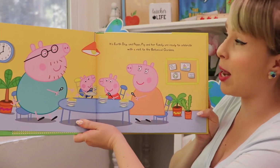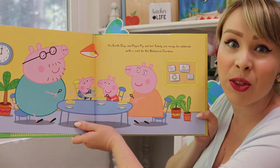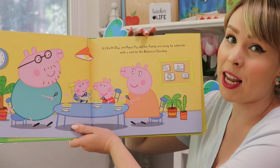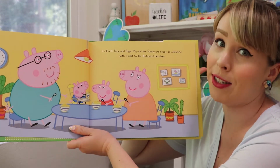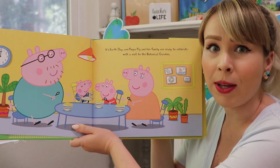It's Earth Day, and Peppa Pig and her family are ready to celebrate with a visit to the botanical gardens. Usually botanical gardens is like a big place with lots of flowers and different types of plants. So let's see what kind of garden that Peppa Pig is going to go to.